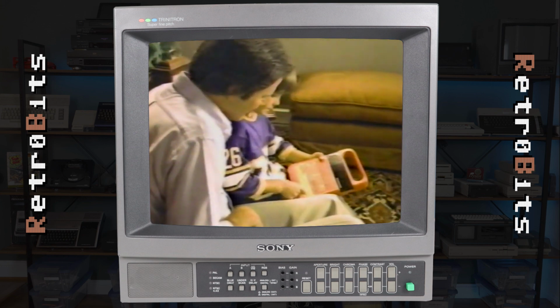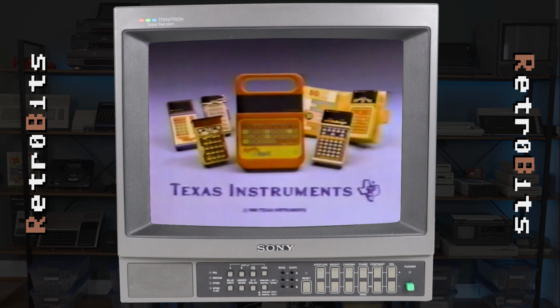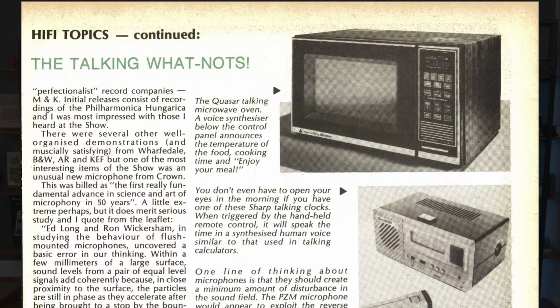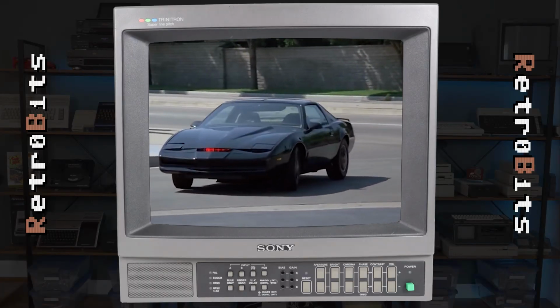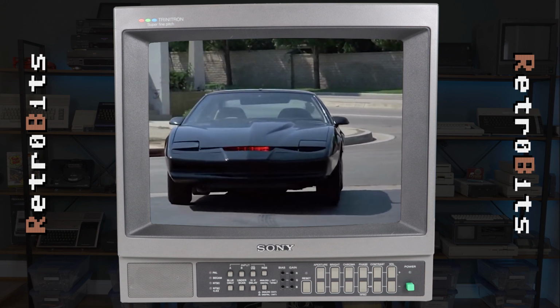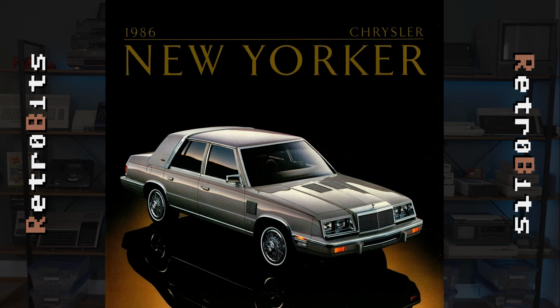There were talking toys. You are right. Speak and Spell, part of a family of products for richer tomorrows. Talking appliances. And even talking cars. No, not that kind. This kind. A door is ajar.